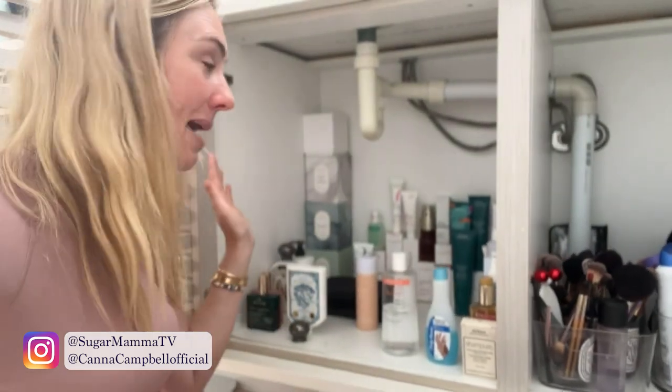Do I sound like a crackpot? Because I feel like a crackpot, but I am admiring the fact that my cupboard looks that little bit more organized. And a couple more things that I can let go of.